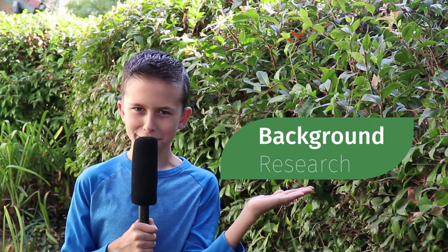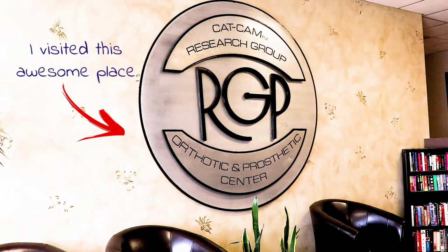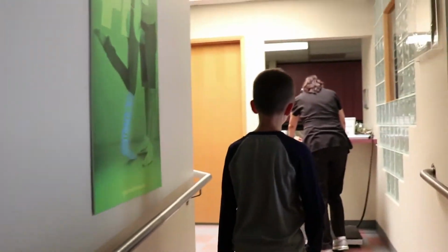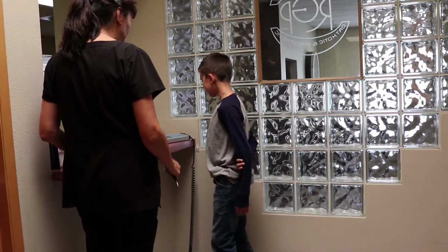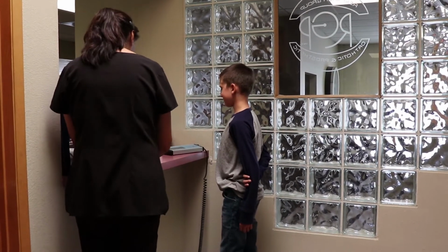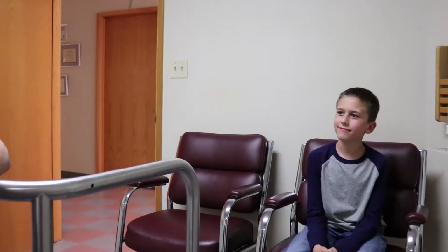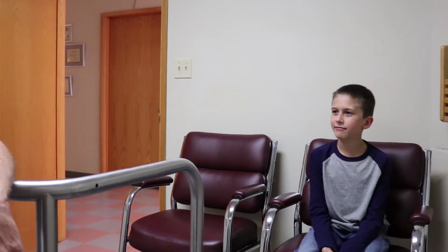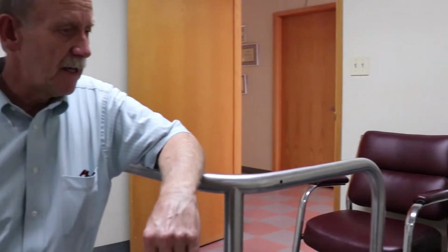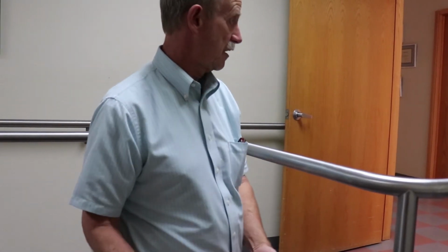This is the background research. I don't weigh that much. I know, but that's okay. You're only in 4th grade. Yeah. Well, where do we start? Well, basically the way we start things is we start out in this room, and this room is where we evaluate the patient that comes in after they've lost their limb to amputation.